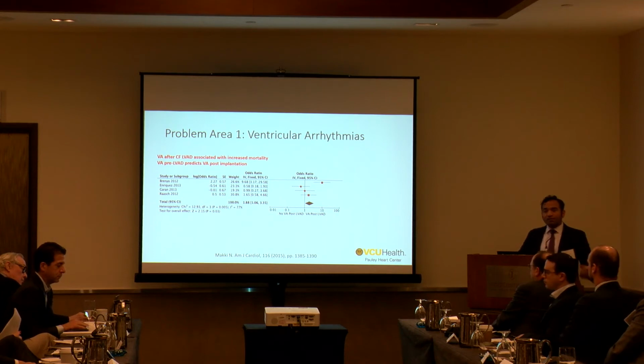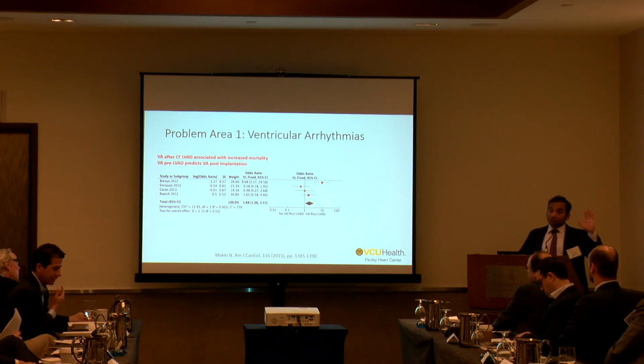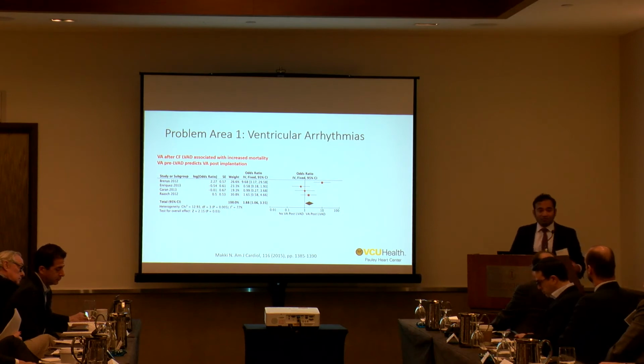and there's growing amounts of data, and I'm not going to go through this in detail. This is just one example of a meta-analysis, and I think something was just published in the last few months about it. Clearly this has molded our new allocation system, and people are taking ventricular arrhythmias in the setting of severe heart failure into strong consideration, but clearly having these is associated with poor outcomes after CF LVAD implantation. And we've seen it, and we've relearned the lesson over and over again, unfortunately.